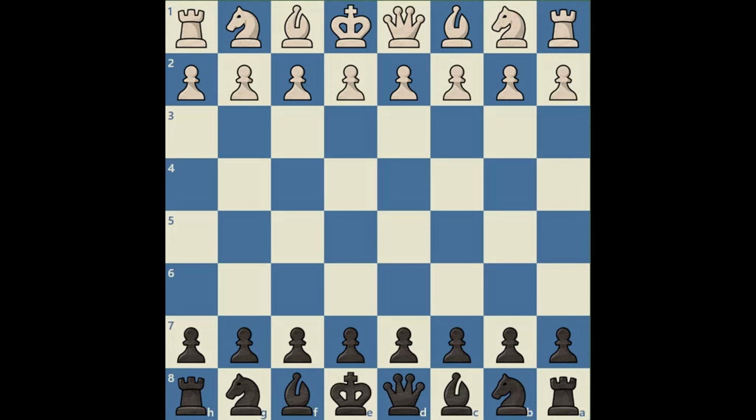Okay, now we turn our attention to the game. The game started out with knight f3. Bern is developing the knight, controlling the e5 square, and therefore stopping black from playing e5.